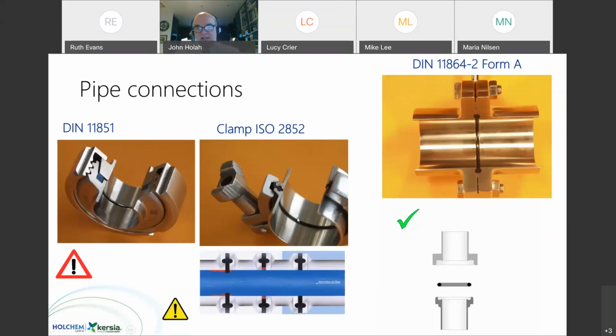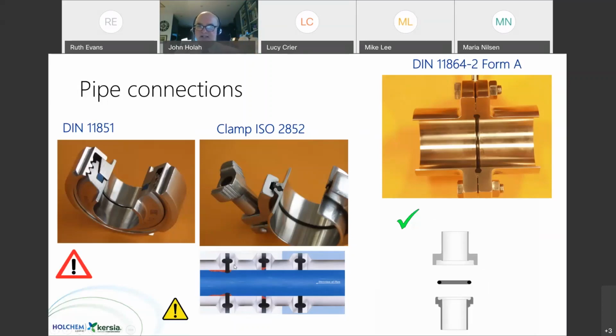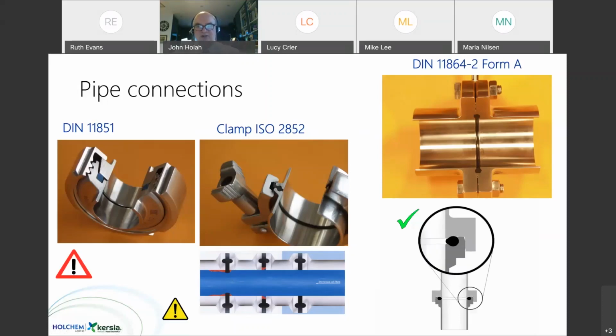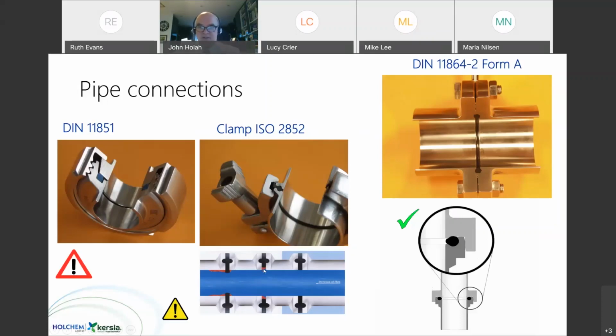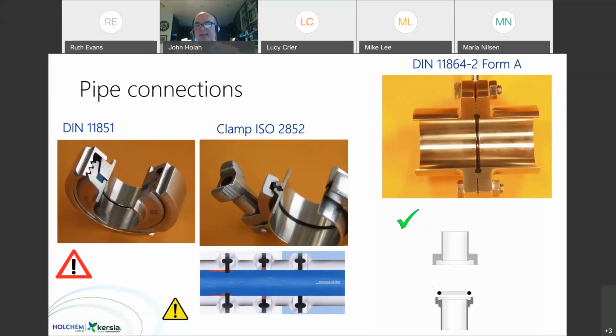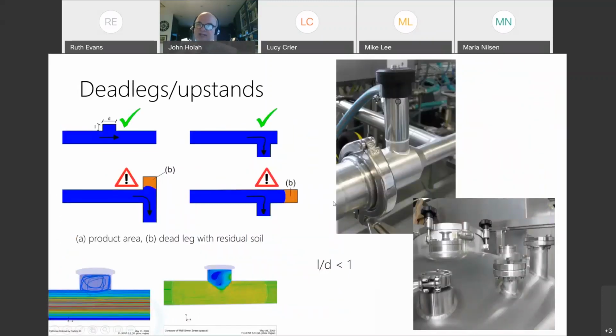This is the American style clamp arrangement, and the diagram below shows that depending on how tight you turn that, you can either extrude the gasket into the pipeline, which then causes problems of cleanability, or you might not compress it enough, which has the reverse of the problem, but still difficulties. The ultimate goal at the moment is this German DIN coupling, which replaced the original one, which compresses the gasket nicely into its crevice.